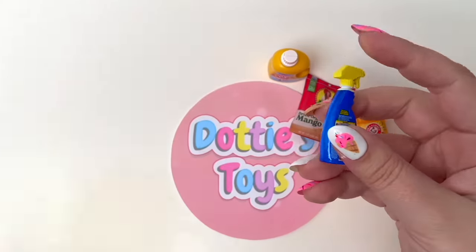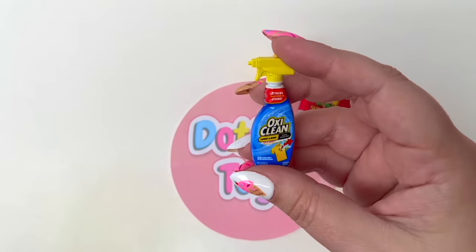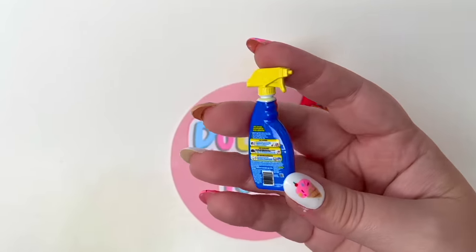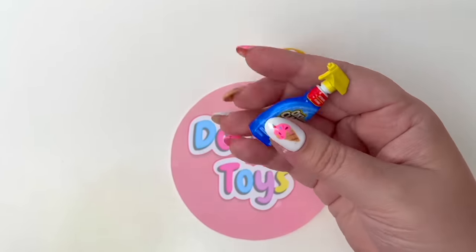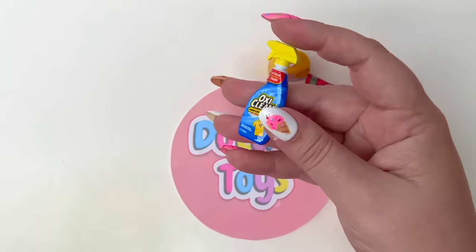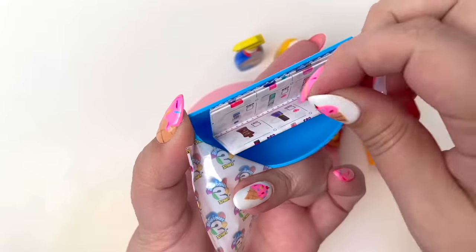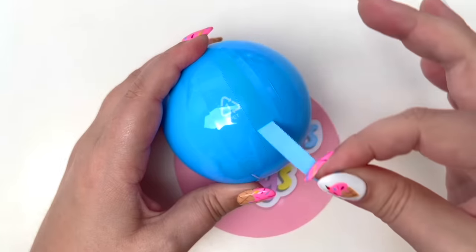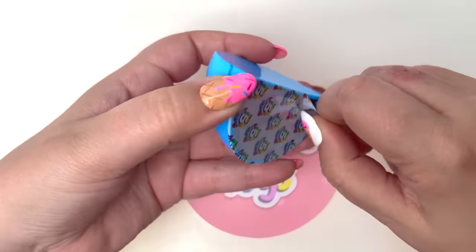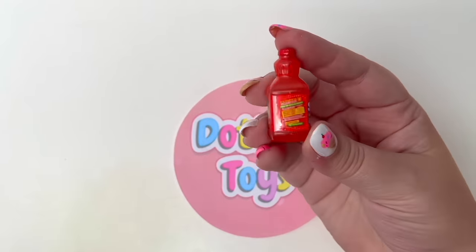Oh my goodness, we're doing so good with new pieces. We have the OxiClean Laundry and More. You guys, I cannot believe how big this is. This is like a really, really good size. Again, I am so impressed with this collection. Okay, so we have some more Hershey Kisses. All right, we have another repeat of the Sunny D.